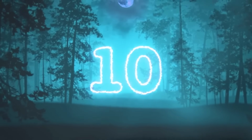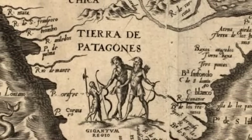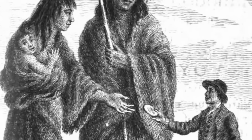Number 10. The journals. In 1520, Ferdinand Magellan took time out of his busy schedule of sailing around the world to stop in what is now Patagonia, where he found a naked giant dancing and singing on the shore. Magellan ordered one of his men to make contact and to make sure to reciprocate the dancing and singing to demonstrate friendship. It worked. The man was able to lead the giant to a small island offshore where the great captain waited. Describing the scene was a scholar along for the journey, Antonio Pigafetta, who kept a diary of the journey, and that was later turned into a book.